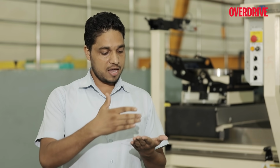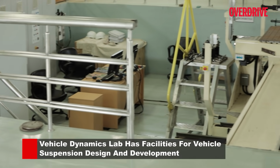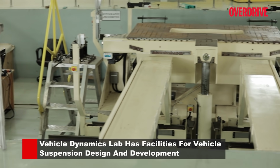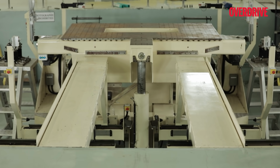So if I have all these parameters with me in practical, then with that analysis, if I go on the track, my testing would be more successful than without these parameters. So we have this machine here, and this is the lone machine in India which has mechanical actuators. No one else has this machine in India.